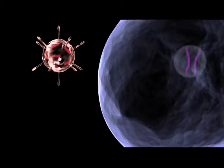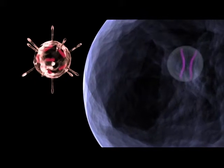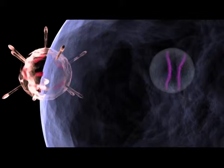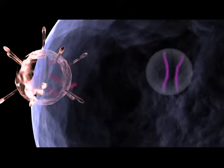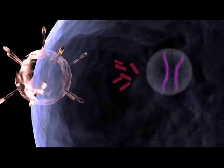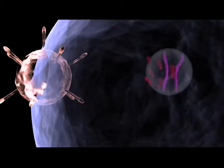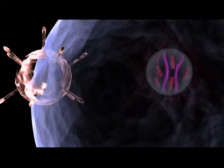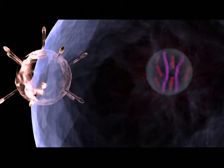Adenoviruses are unlike retroviruses because they do not integrate their genes into the host's DNA. This results in advantages and disadvantages. The advantage is that there is no risk of the adenovirus inserting its genetic material into the host cell's DNA in such a way as to disrupt its normal functioning or even causing cancer.